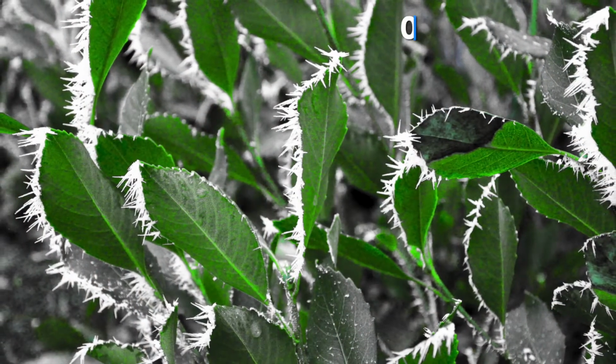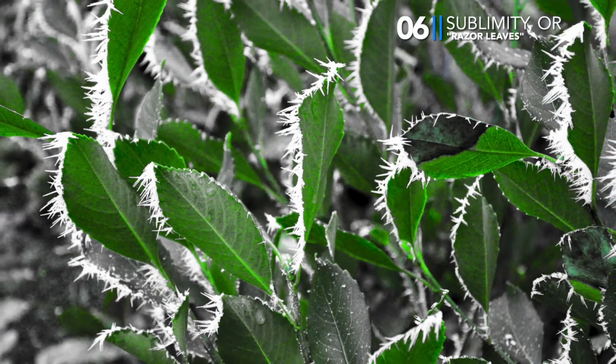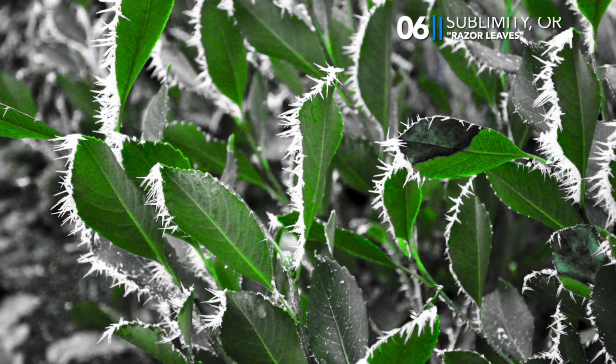I actually have another cool picture of this. It's the next one I'm going to show you guys. This one was actually a picture of that same freezing fog phenomenon that took place on some leaves on a plant. I call this picture razor leaves because it kind of looks like a Venus flytrap, if you've ever seen that before. It looks like these leaves are going to close something in on them, and then they have sharp teeth because of the weather phenomenon that took place.